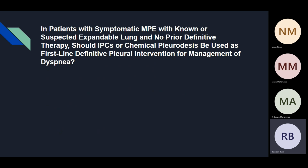Now, the main question that we have today is that in patients with symptomatic malignant pleural effusion, with known or suspected expandable lung, no prior definitive therapy, should IPC or chemical pleurodesis be used as the first-line definitive pleural intervention? In other words, if we have a patient with malignant pleural effusion that's drained and the patient experienced symptomatic improvement, same patient comes again with recurrence of the effusion, should we do IPC or chemical pleurodesis for definitive therapy?